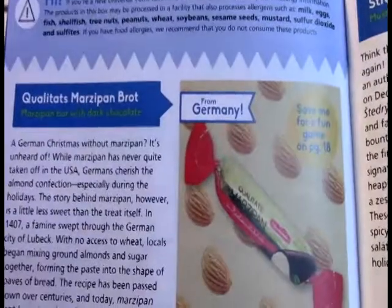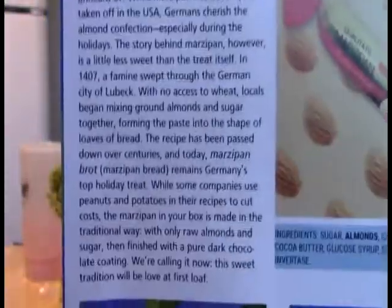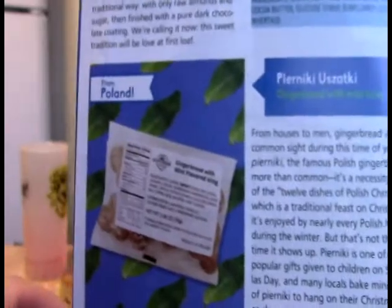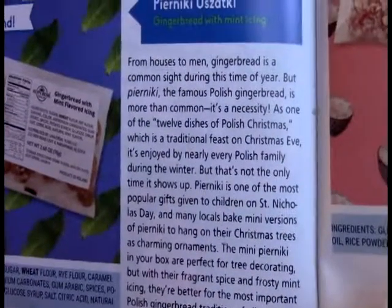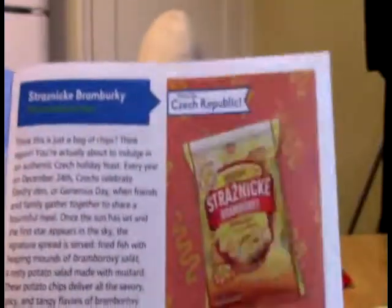Okay, guys. So here it is. We have the Marzipan bar with dark chocolate from Germany. That was, oh boy, a yes for both of us. And I can't quite fit all this in. Hopefully you guys can read that. That was a yes for us. We have from Poland, gingerbread with the mint frosting, guys. That was a no for me. Leo liked that one. We have mustard potato chips.